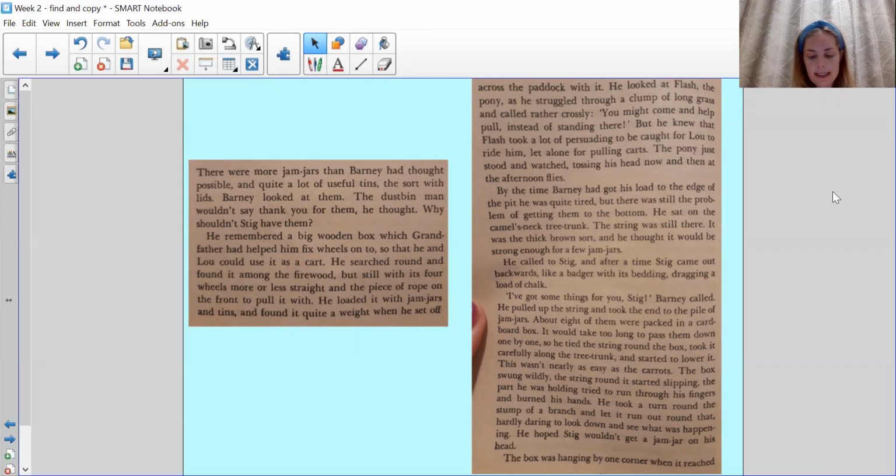This wasn't nearly as easy as the carrots. The box swung wildly. The string round it started slipping. The part he was holding tried to run through his fingers and burned his hands. He took a turn round the stump of a branch and let it run out round that, hardly daring to look down and see what was happening. He hoped Stig wouldn't get a jam jar on his head.